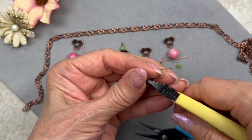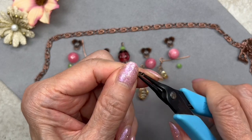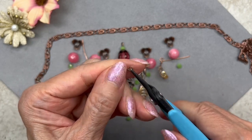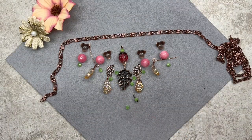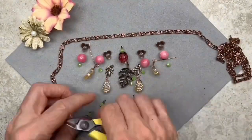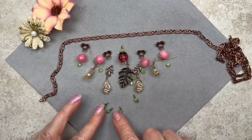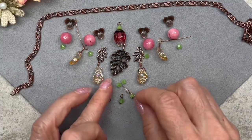Now let me cut off the excess, and you definitely want to tuck in any little bit that's sticking out. So here's one little charm. I'm going to do the same to 3 more of these. So here are my 3, so I have a total of 4, as you can see. And now I have 2 more here that I'm going to put on eye pins.